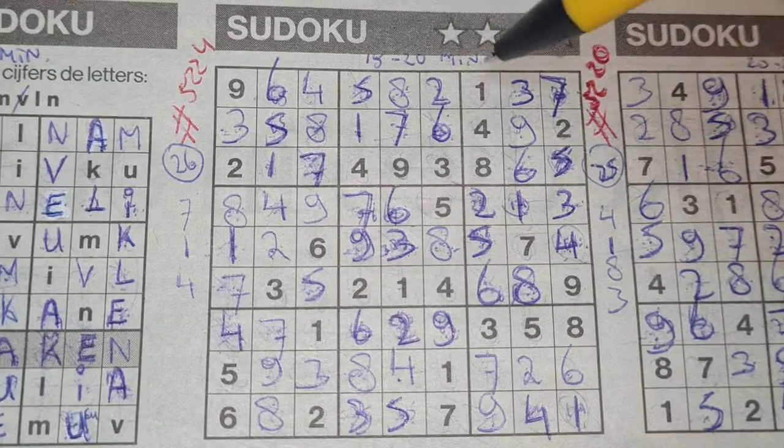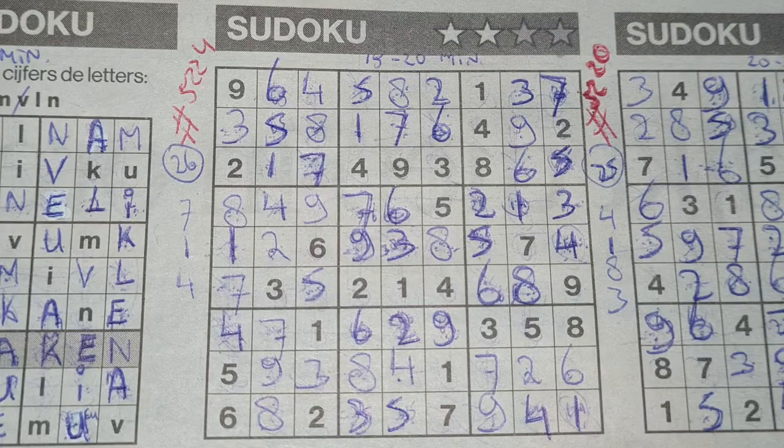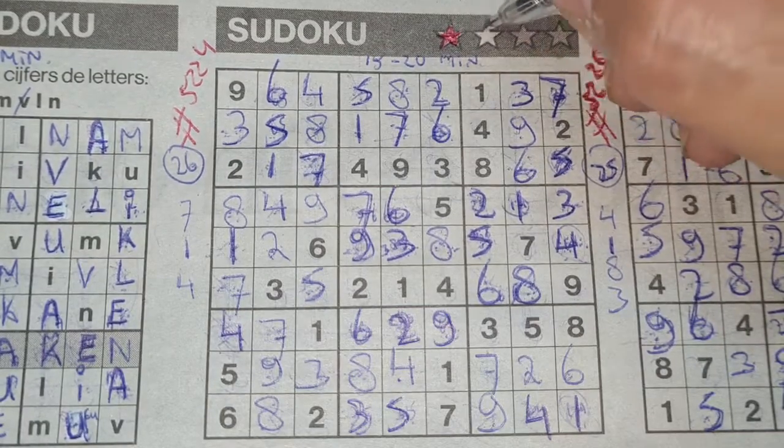Told you for 2 stars I need between 15 to 20 minutes to solve a 2 stars Sudoku. And it's definitely a 2 stars. And I like this one. Yes, I really do.